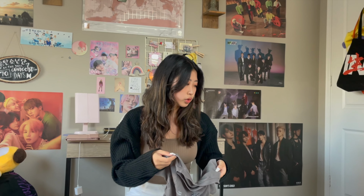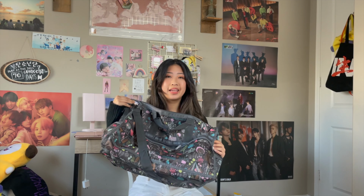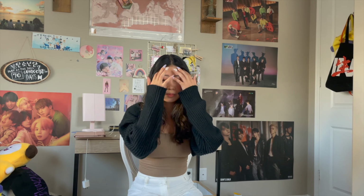Oh, yeah. I bought this bag in Yeongdong, so if you buy too much stuff and you need bigger bags, I would recommend going there. It is a little bit pricey, so I wouldn't recommend it that much, but if you really need a bag, then that's the place to go. Going back to the clothes.